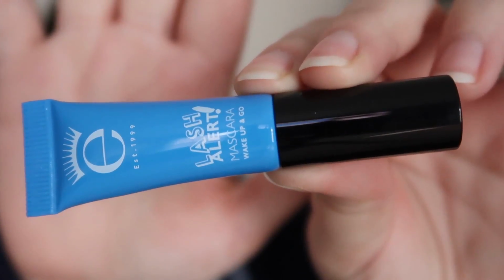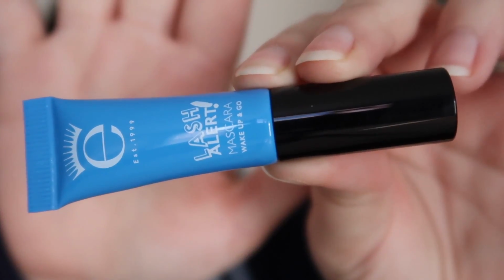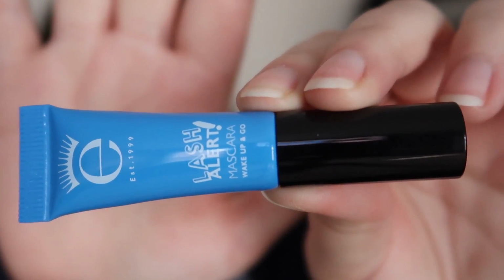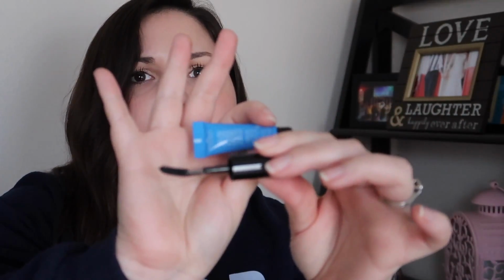All right, the next product I'm pulling out of the bag is this Eyeshadow Lash Alert Mascara, Wake Up and Go. I have never seen a mascara shaped like this. I am going to unscrew it. Okay, so the wand is a fairly normal mascara wand then. It's just the tube is unlike any mascara tube I've ever experienced. I've never used anything from Eyeshadow, so I'm really excited to try that out.